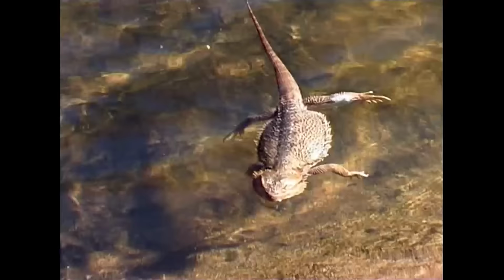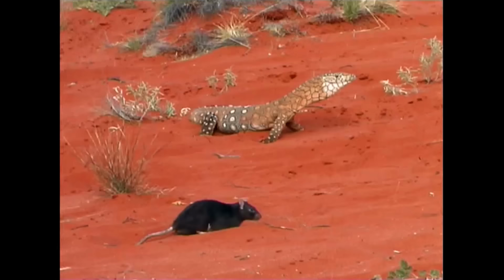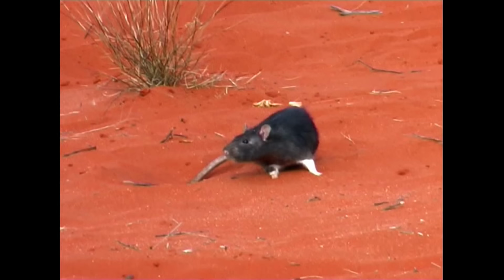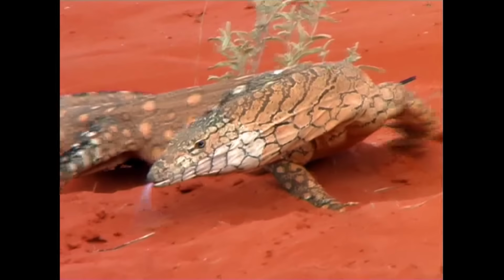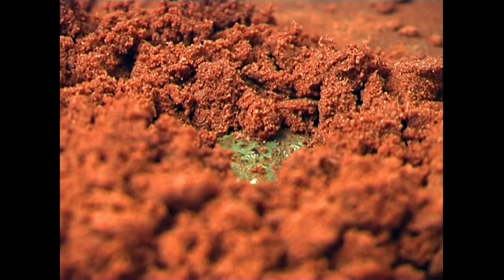A bearded dragon is frozen and cannot move. Even the parenti will not feed when the temperature is too cold. The rock rat is either aware of this or just lucky. A desert spadefoot toad burrows down and will remain insulated from the world above for many months until the rains come.